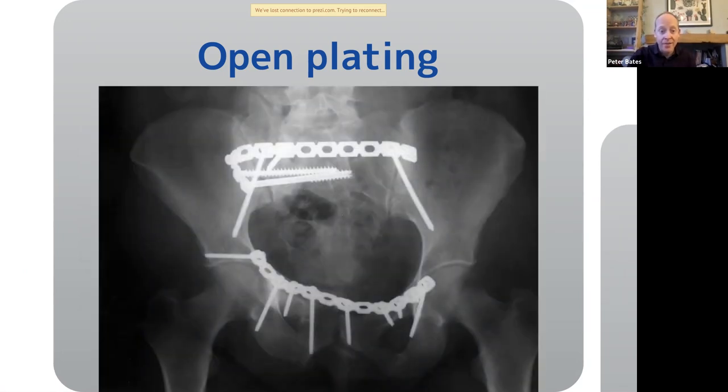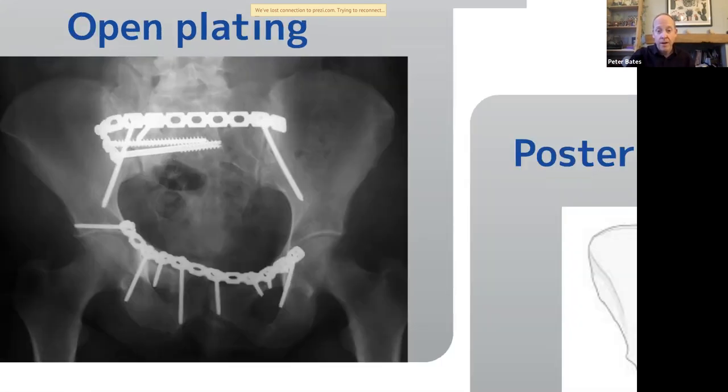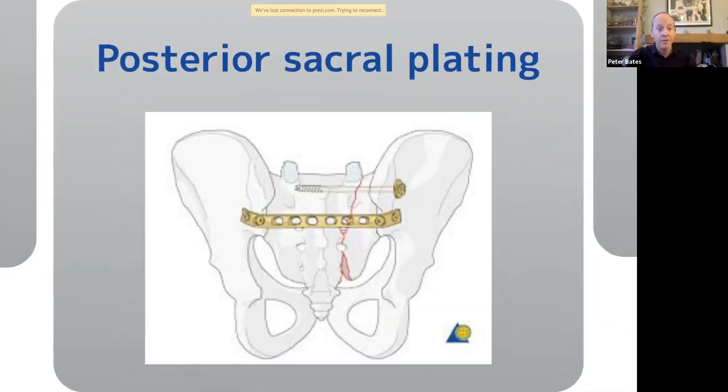There's another one. Again, they put a plate across the back of the sacrum, and they put a plate across the front of the pubis as well, with metal plates and screws, and that's posterior sacral plating.